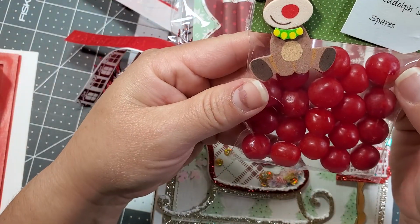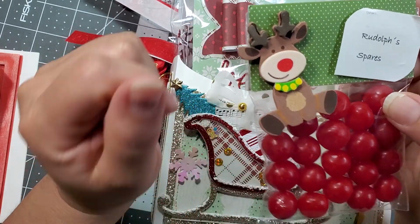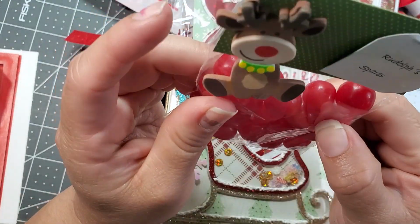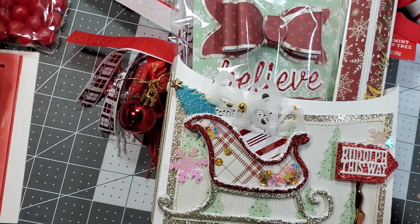Oh, and then Rudolph's bears. I think these are, oh, these are so cute. Look at the Rudolph. Oh my goodness. Oh, I think these are candy. They should be candy. Okay, Miriam, let me know if these are candy before I pop them in my mouth. I probably will try it in a minute or so.